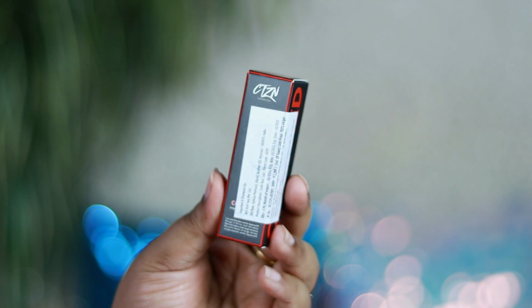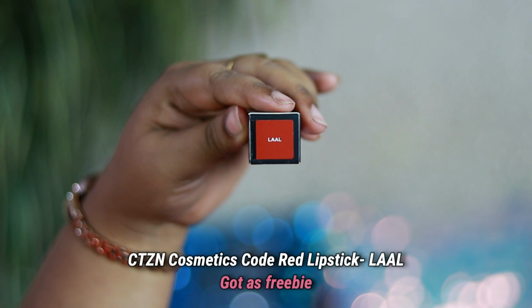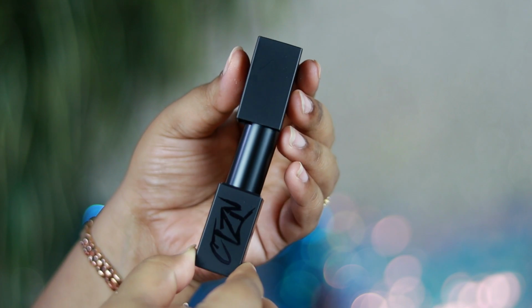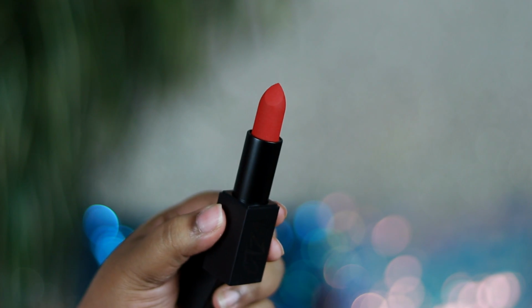So another lip color which I got as a freebie from the KULT app is this one. This is something, guys, which surely you can try out. It has an amazing formulation, so if you can get your hands on it, definitely grab it. It's from Citizen Cosmetics. It is a Code Red long lasting matte lipstick in the shade Lal. So this is the shade, and I'm going to give you the swatch of this one. It comes in very luxurious packaging. It's quite expensive. I got this one as a freebie and I was the happiest as usual. It comes in a beautiful matte packaging with a magnetic cap.